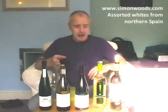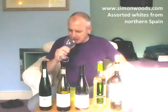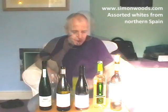Intriguing that, because you taste it and first of all you get this whack of heady, honeyed Malvasia, and then the more you stay with it, the more that Viura crispness comes through. And I don't notice that cheesiness as much when I taste it. Let's have another go at that. Quite like it.